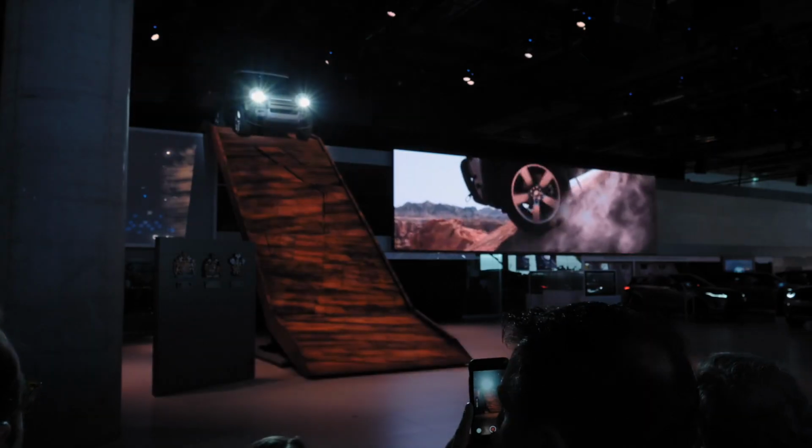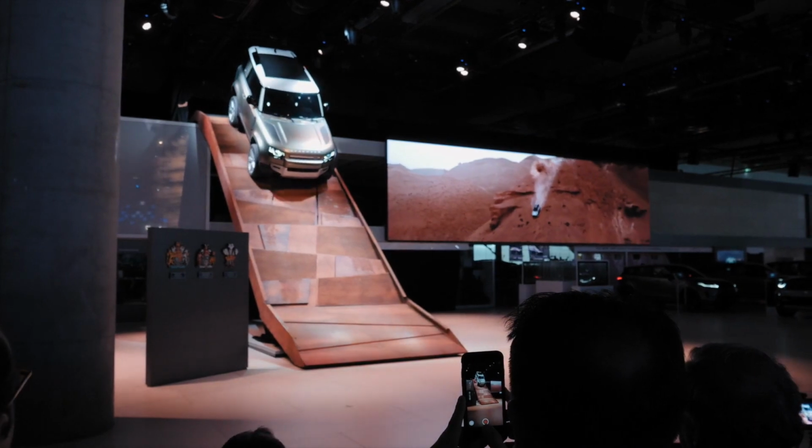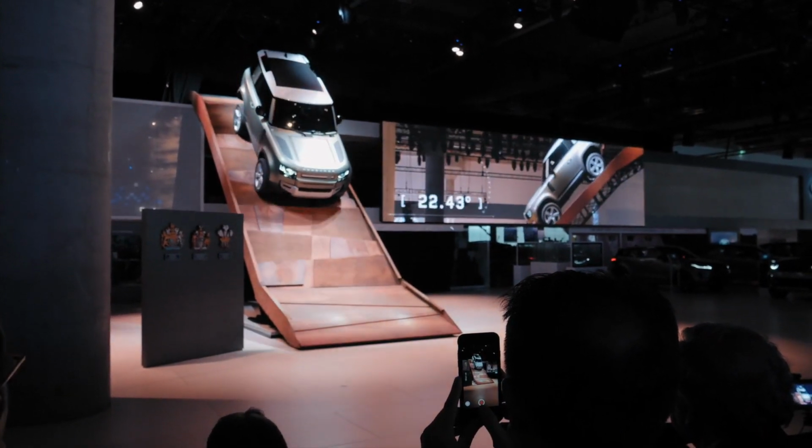First of all, I think it is an icon, and people, even a child, can see it's a Defender, so it has the design cues. But of course, it's a completely new interpretation. It's made for the 21st century, and you can see that in design, whilst we still keep the heritage of the old Defender. And as you said, it is a workhorse, so it genuinely is the car for the people that want to go to places where other cars and other people can't go.